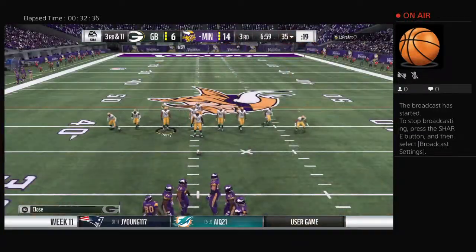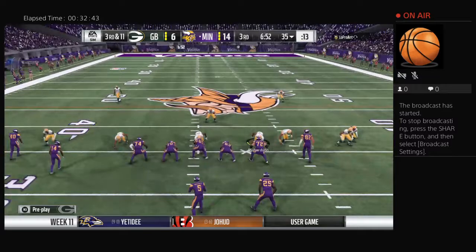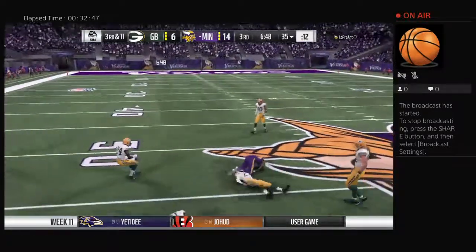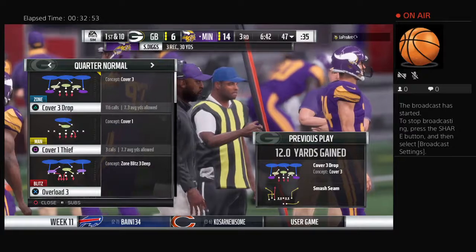The Vikings on 3rd down. A perfect 3 for 3 as they look to keep that streak going. This is 3rd and 11. And some changes here as the D-line separates some. Throwing is Bridgewater. And he's able to find Diggs. And 12 yards that time and picking up the first.